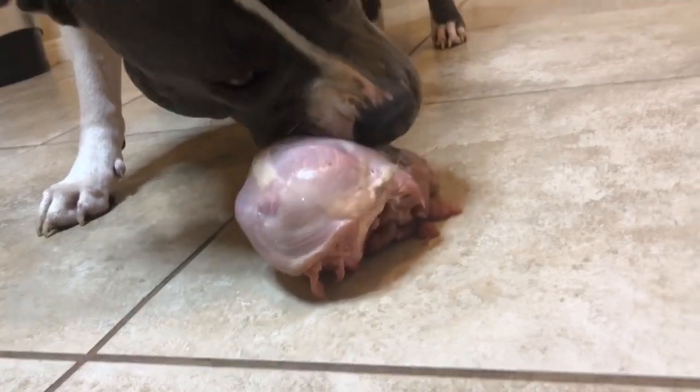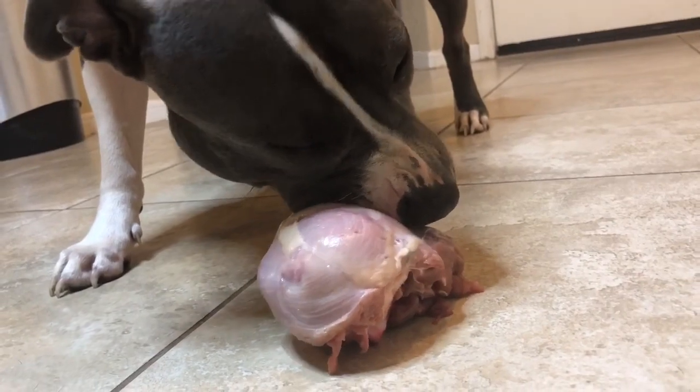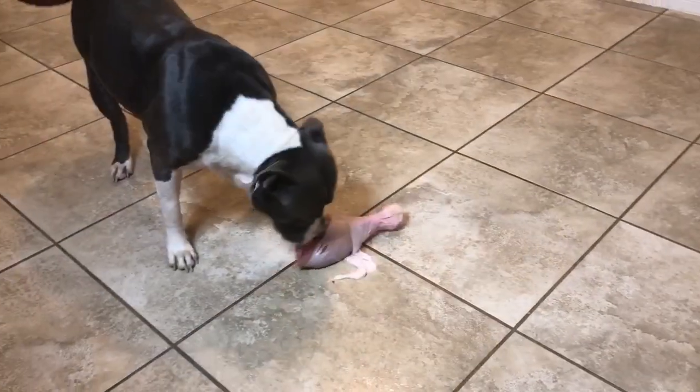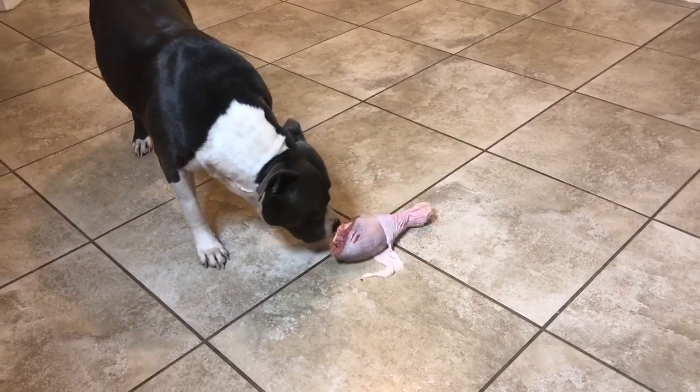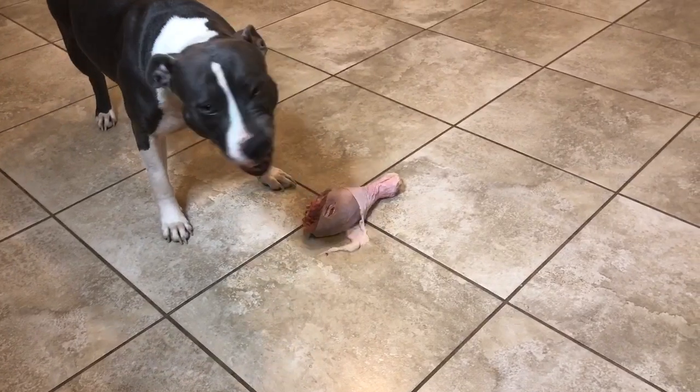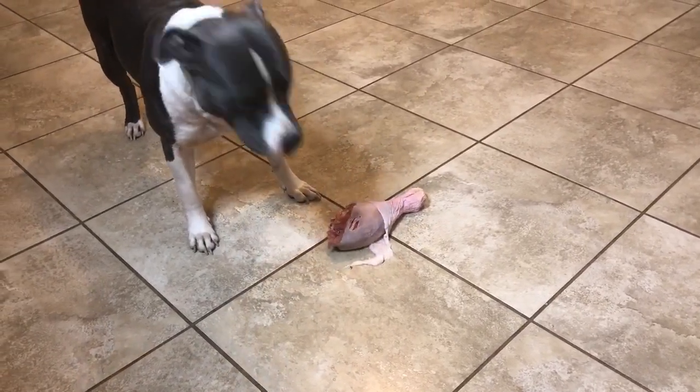Her molars must not be sharp back there, if she's taking that long. So as y'all see, I'm just gonna conclude, Snow. Cause Snow lost. She keep looking up, looking around, walking away.